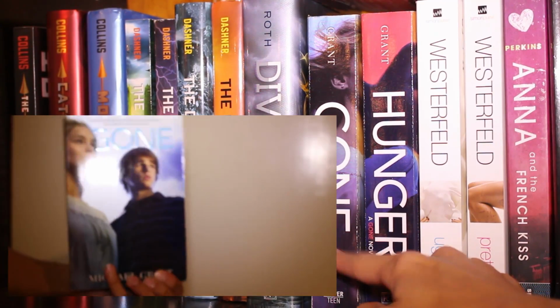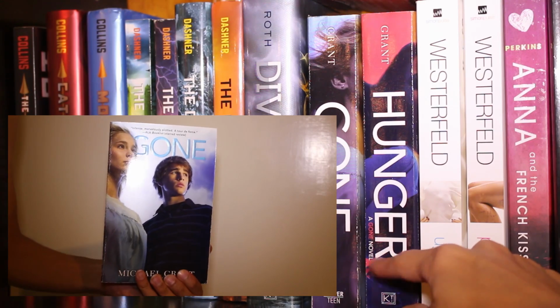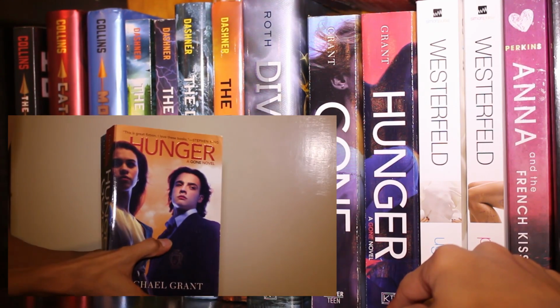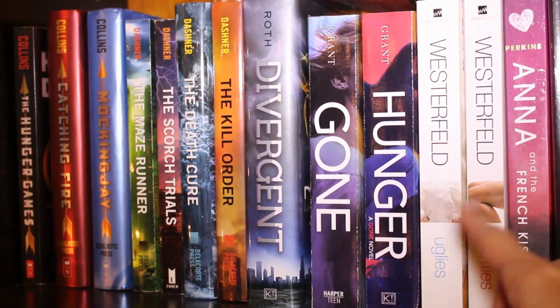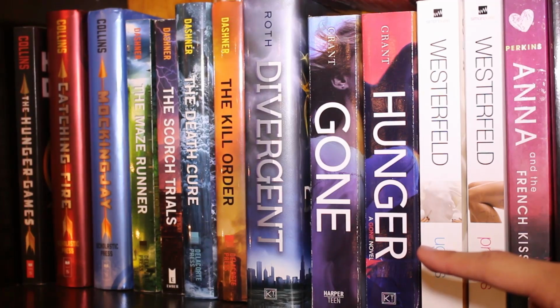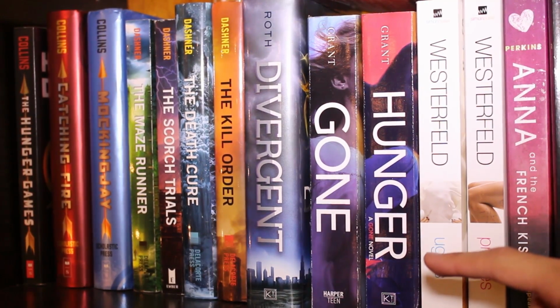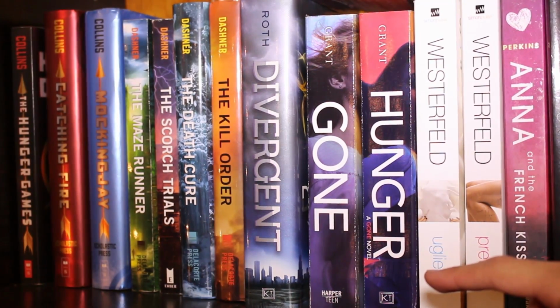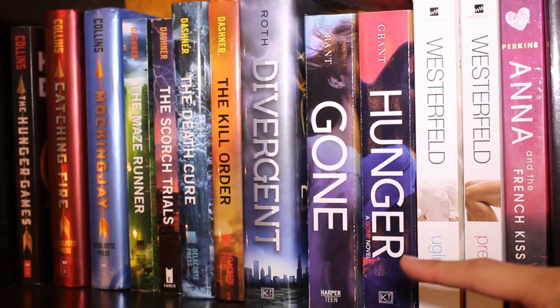Next we have Gone by Michael Grant, and then also the sequel to it, Hunger by Michael Grant. If you notice, especially in this YA bookshelf, I'm actually missing a lot of books of continuous trilogies, because I like to take time on my trilogies. I don't like to binge read or marathon read the whole series.